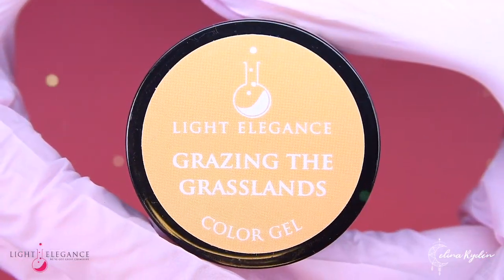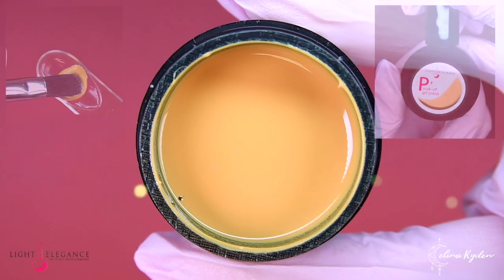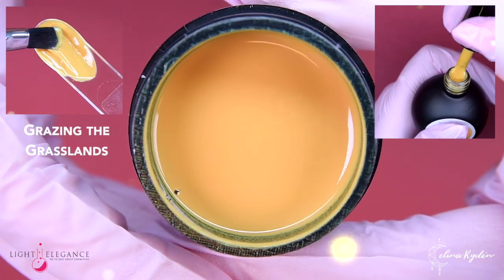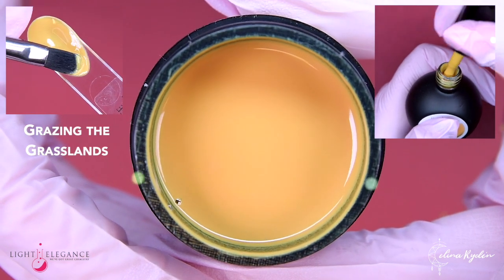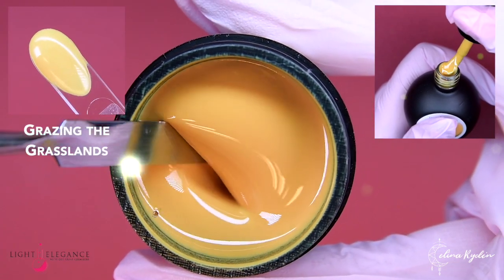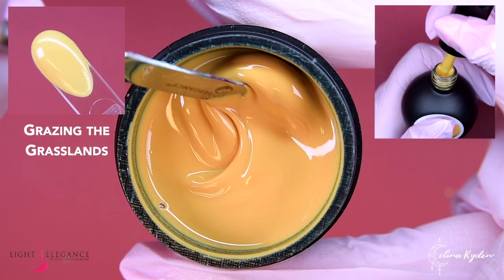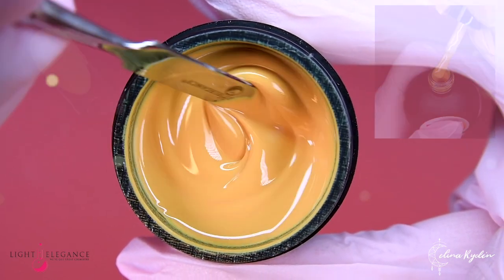The yellow you have all been waiting for, Grazing in Grasslands, is here to save fall and make every outfit look super trendy. A creamy butterscotch yellow, or maybe a dusty mustard. Whatever you want to call it, it's going to be a hit.